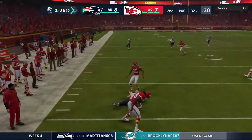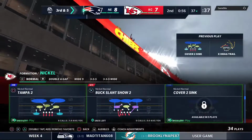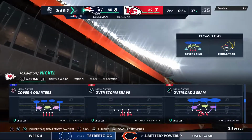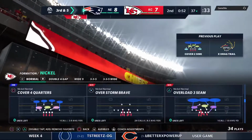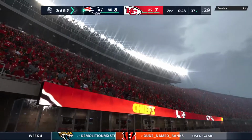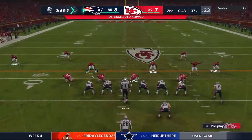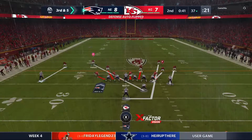Now a pass here caught by Edelman. 5 yards. Now it's 3rd and 5. There's a nice catch there by Julian Edelman, and he's going to be a reliable target no matter who's playing quarterback. Topped 1,000 yards receiving for the 3rd time last season. I just love his story. College quarterback to one of the top slot receivers in the NFL.